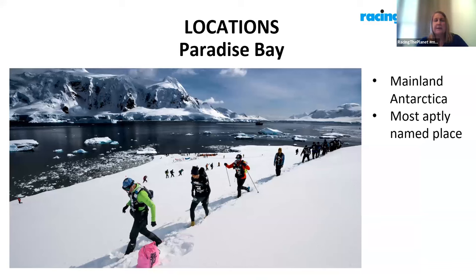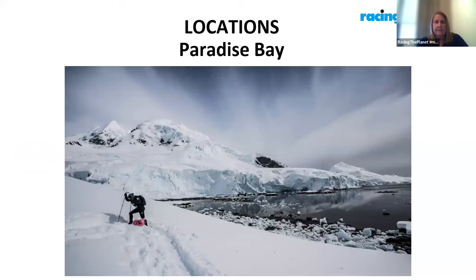Okay, and here, the other location that I chose to highlight is the Paradise Bay area. And this is on the mainland of the Antarctic. And this is probably one of the most beautiful places that you will ever be in your lifetime. If it's a sunny day, and yes, it definitely gets sunny, you just have to pinch yourself to believe that you are running in this absolutely beautiful place. And here is another photo from Paradise Bay.